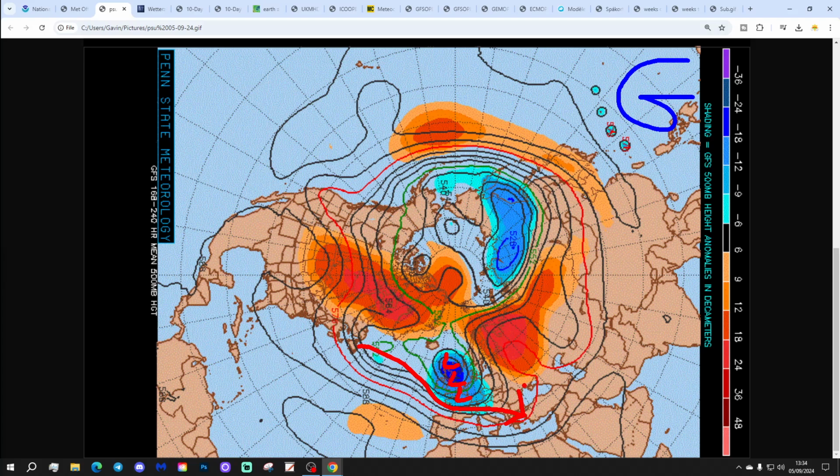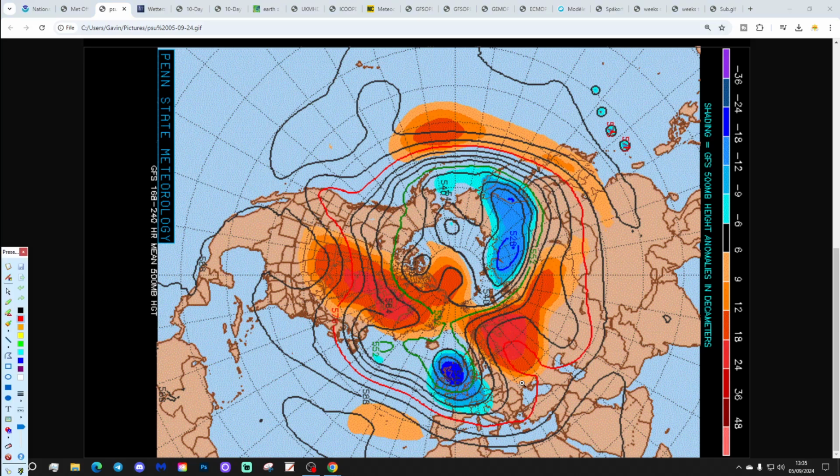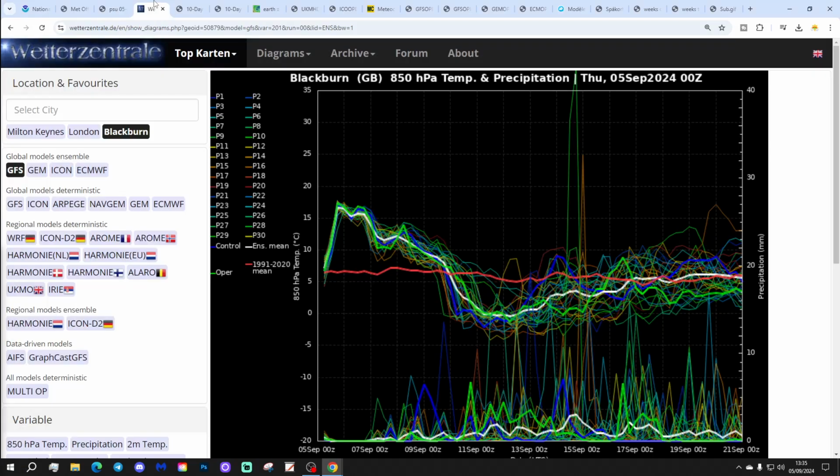Both the models in the 7 to 10 day time frame are looking cold and wet, which is shaping up to be a very different September than we've had for quite some time. Maybe you have to go back to 2017 for the last time we had a September quite like this. So these are the GFS upper air temperature and precipitation ensembles for the next couple of weeks.